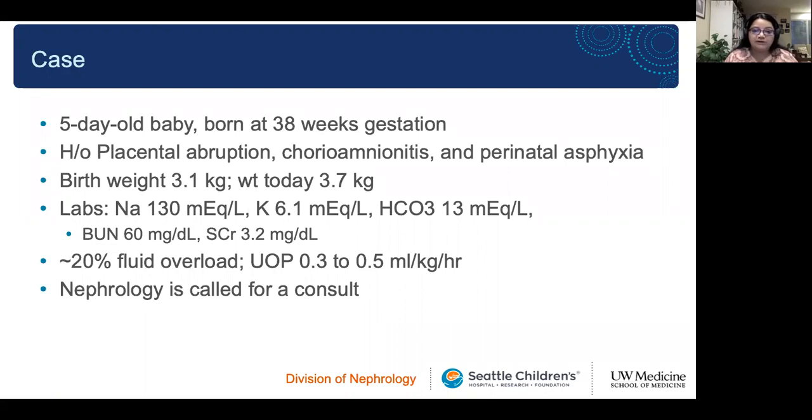There's hyponatremia, hyperkalemia, acidosis, BUN and creatinine are both elevated. The baby has significant fluid overload and urine output is dwindling. And nephrology team is called for a consult. This is fairly typical of some of the consults we get in the NICU.